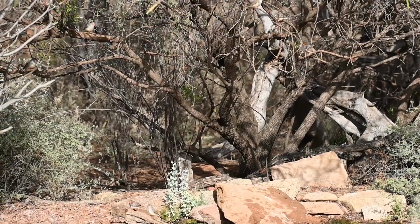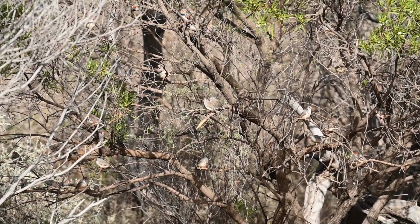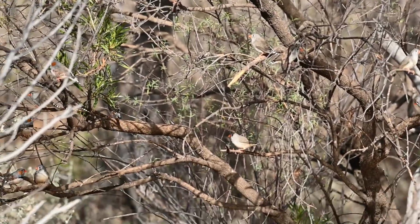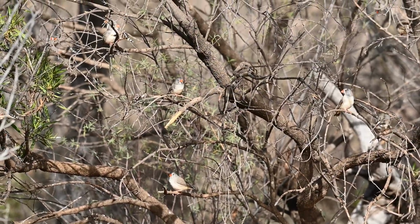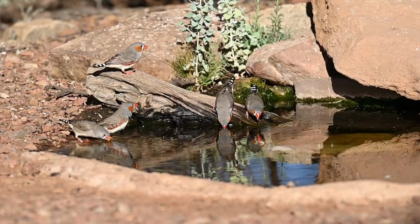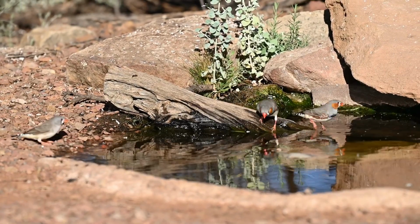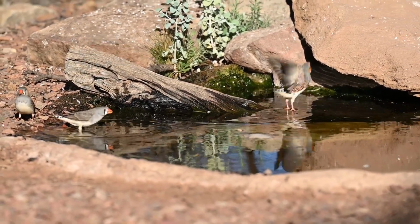Very much arid lands birds. We don't get them very often down where I live. You might see them very occasionally, but these are definitely birds of the outback. The colours are so vivid and they are just so pretty.